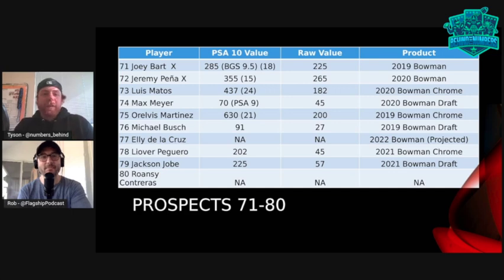So then here's this. This is one of my favorite lists actually for how low it is. So in this list, we have Joey Bart, who's up right now. You have Pena for Houston, who's looked really good. Matos for the Giants, who I think is their best prospect over Luciano right now.